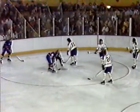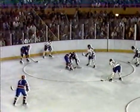Punch. Good thing for Desjardins, he was awake on the play. It was right in the slot, and this is what you got to take away from the Russians: that slot. If they get those shots, they're going to put them in.